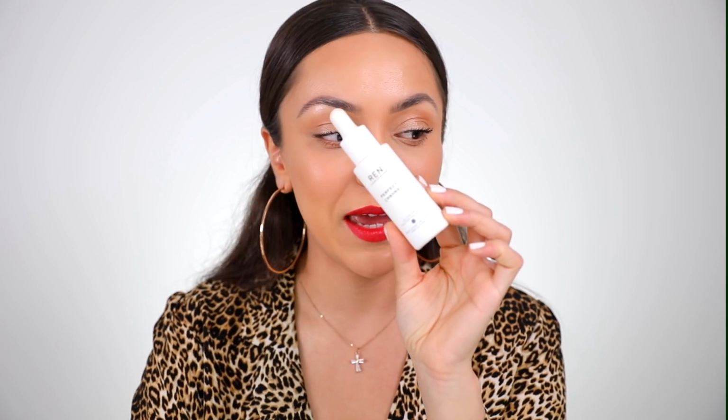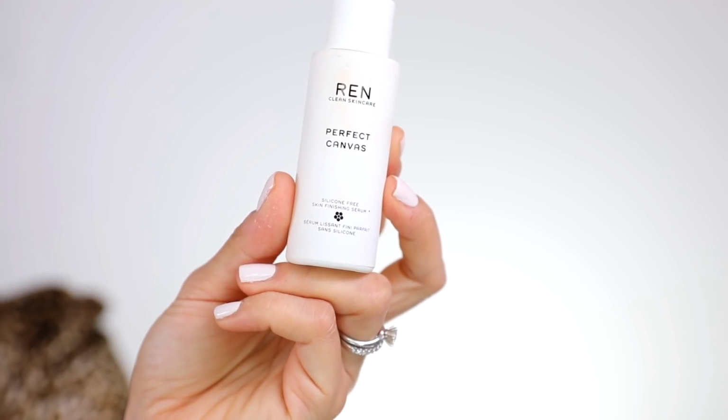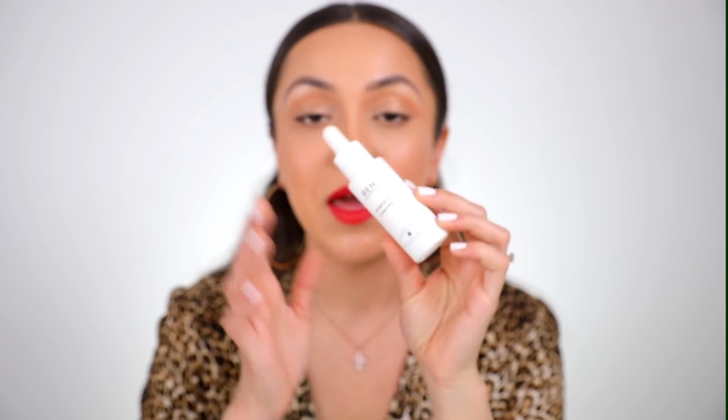If you've watched me for a little while now, you'll probably notice I don't use makeup primers all that often in my routine. And the truth behind that is because a lot of them just change the way my makeup wears and they actually do more harm than good. But I'm always trying to find that magical primer that I think is gonna be good for my skin. And the one that I've come across is the Ren Perfect Canvas. It's called a silicone-free skin finishing serum. But when you read up on it, it actually does say it's a makeup primer.